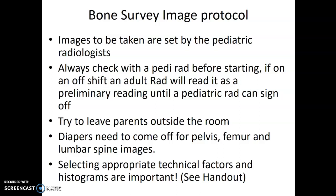Try to leave the parents outside the room. It just goes a lot smoother if they are not a part of it. You also don't know if it's the parent causing the trauma. So it really alleviates some stress and helps you move a little bit faster. Diapers need to come off for the pelvis, femur, and lumbar spine images. Diapers will cause an artifact.